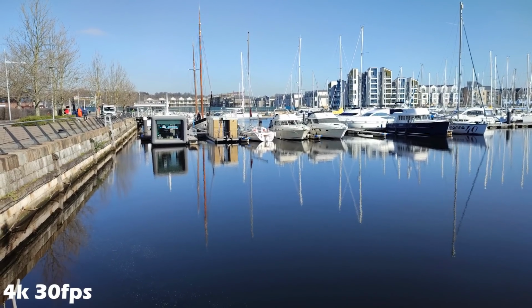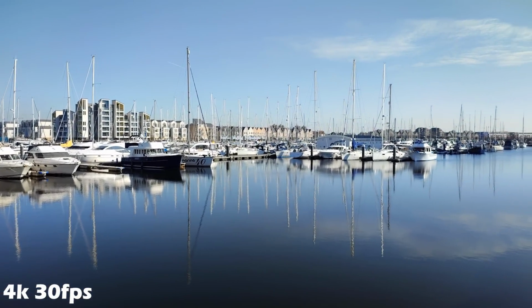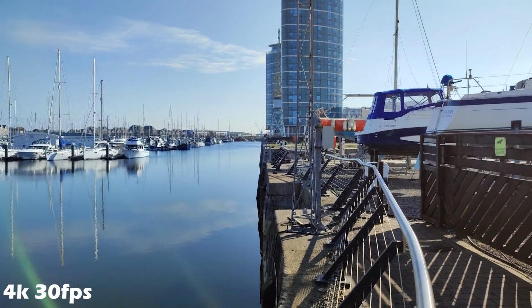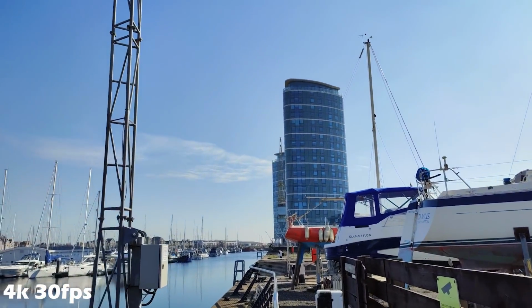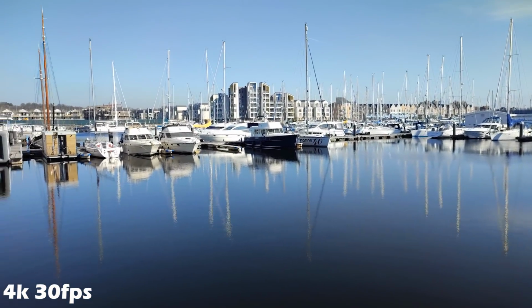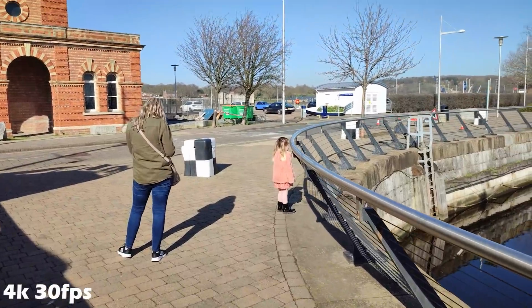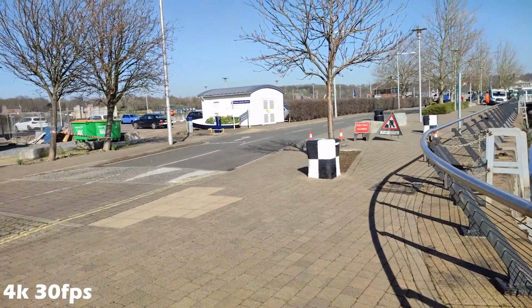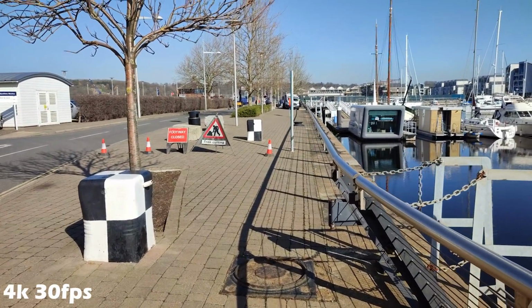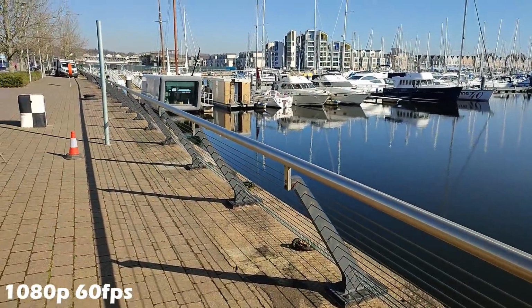Switch around to video. This can shoot up to 4K at 30 frames per second. Yes, this is 4K 30 frames per second. Let's just pan around this marina. There's no stabilization in this setting either. There's a tiny bit of jitter. Okay, so that's at 4K 30. Walk around here a little bit. It also does 1080p at 60. Okay, so now we're at 1080p at 60 frames per second.